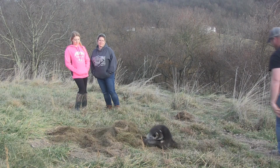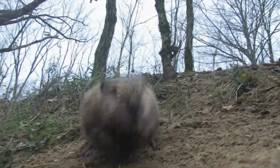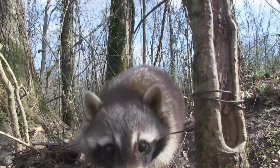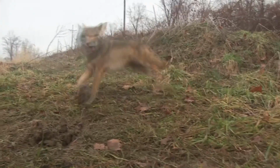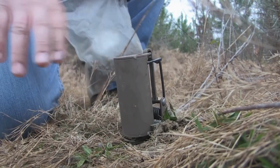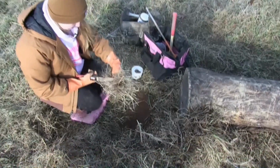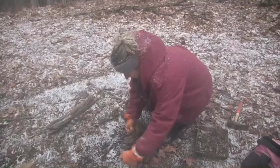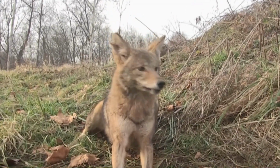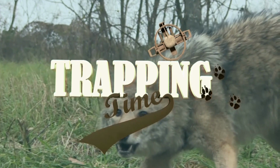Well, look who I got out of bed this morning to go check traps. Right where I caught my first coyote. Welcome to Trap 101. It just never gets old seeing those dogs bouncing. This is my story. This is my time.